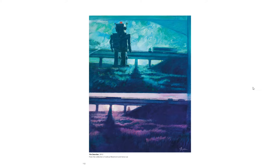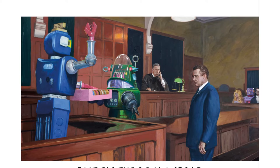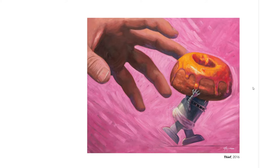Out in the real world. If the donut don't fit, we can't quit. Damn. Is there a robot like Jimmy McGill, dude? Hell. Yeah, dude. Just being so close to that donut, dude, but you just can't. You just won't. Damn. Thief. The donut is mine! Yes! Oh. God damn it.